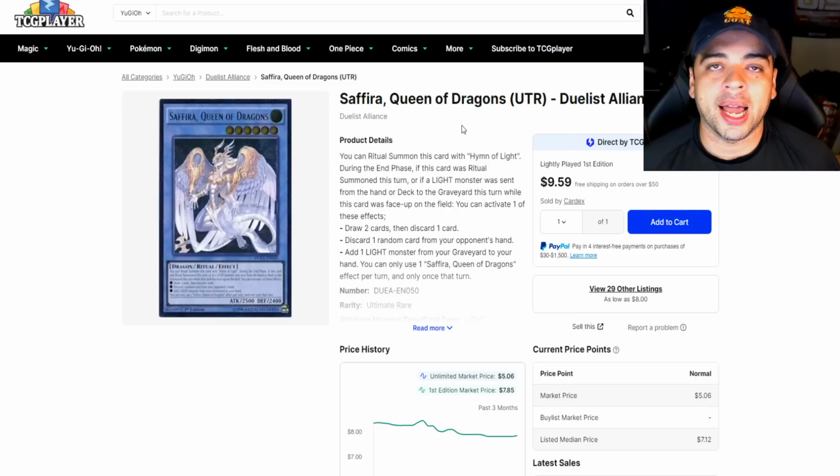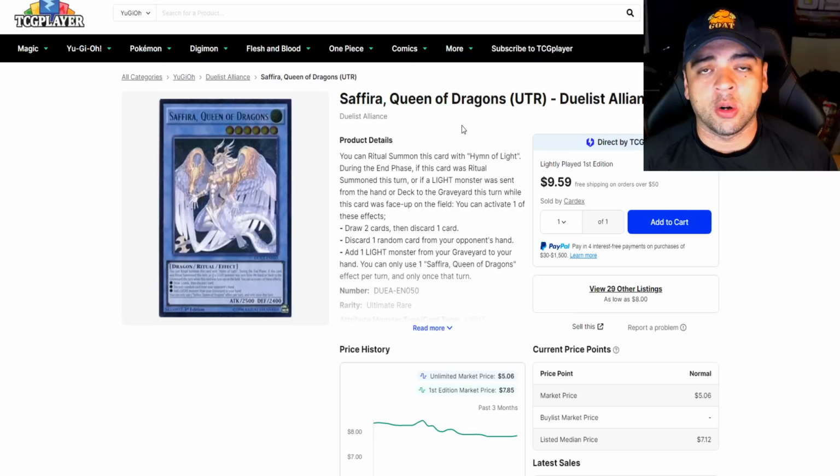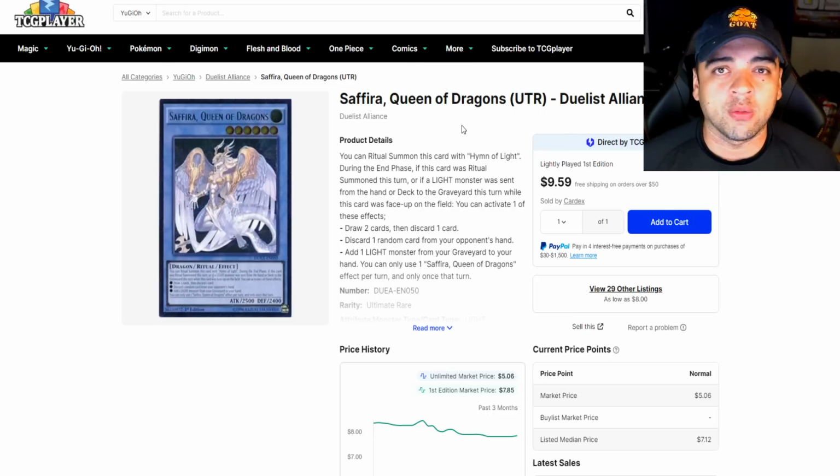I'm not saying it's a blockbuster effect, but what I am saying is this is a card that's been overlooked many times. Konami has not reprinted this card whatsoever, and to be honest with you, it's a pretty damn good card. And as an Ultimate Rare for $8, it's a pretty damn good value. If Konami was to reprint this card in order to kill the Ultimate Rare value, they would have to reprint it at a much higher rarity.